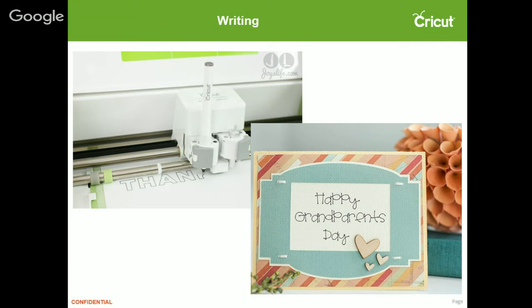Like I said before, it's really great to have those high volume projects automated too. So you can do things like I said before, you can upload your own signature. And you can do signatures, addressing, signage, anything like that.